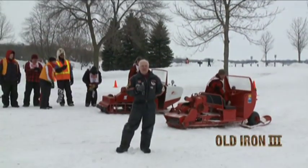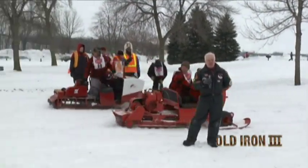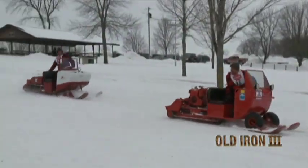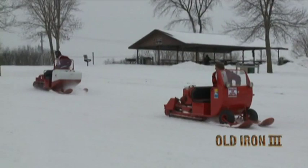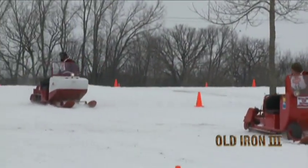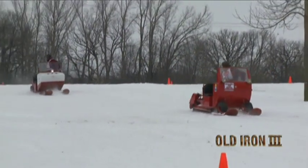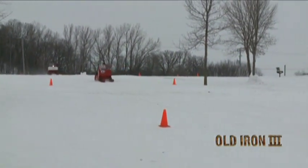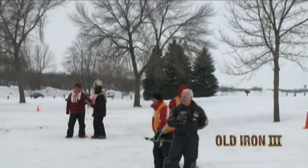Here's something that's very interesting. This is a reverse race. Reverse. You better be good with a steering wheel on a deal like this. These old machines had this reverse gear, and there they go. Keep looking behind you. I think they go just as fast backwards as they go forward. Go, guys.